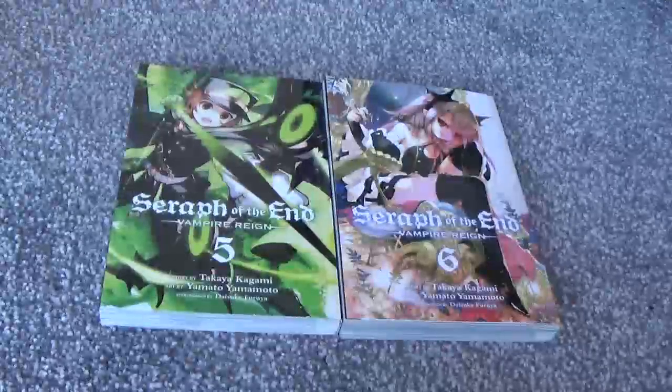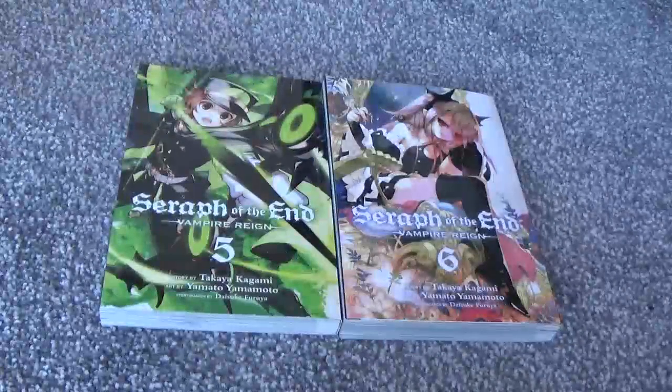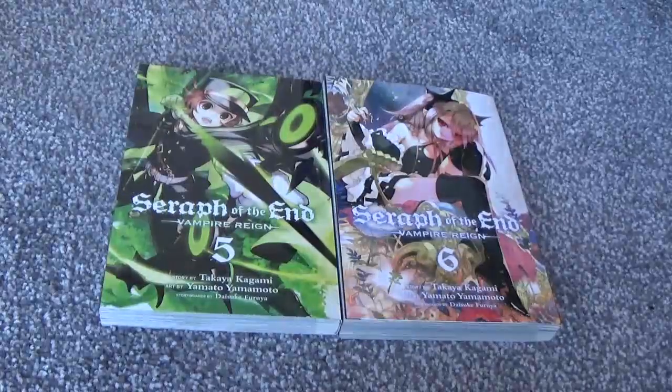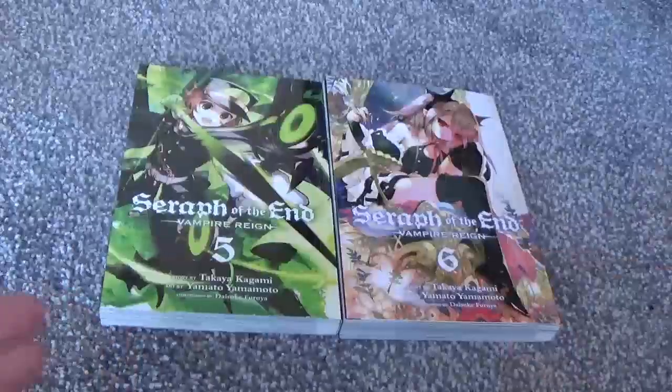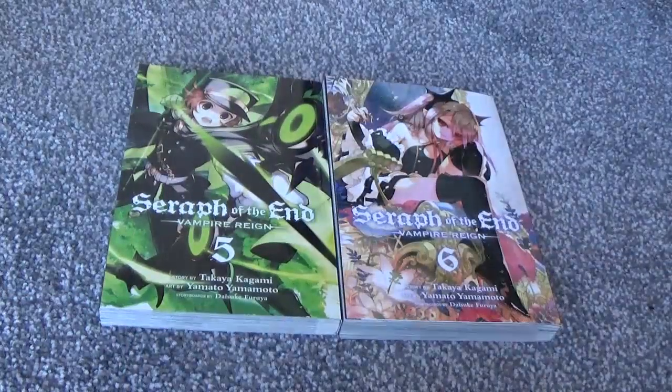Now onto the manga. I kind of went on a bit of a Seraph of the End buying spree because I literally just came fresh off watching 2 series on Netflix, so I wanted to catch up with the manga. If you saw my earlier haul, I already had 1 through 4. As you can see here, I have 5, 6, but there are more.